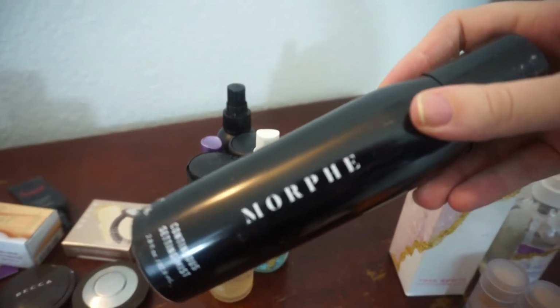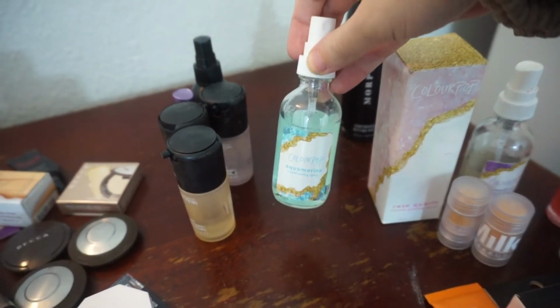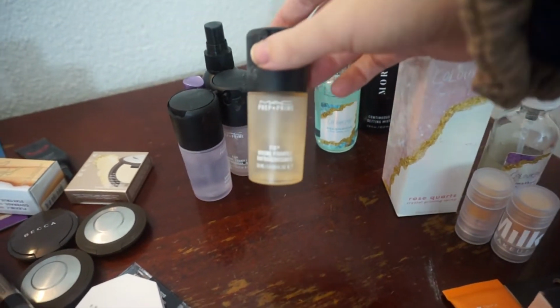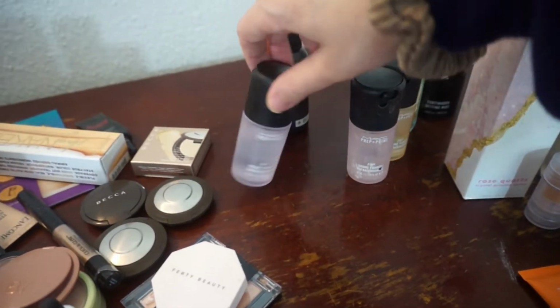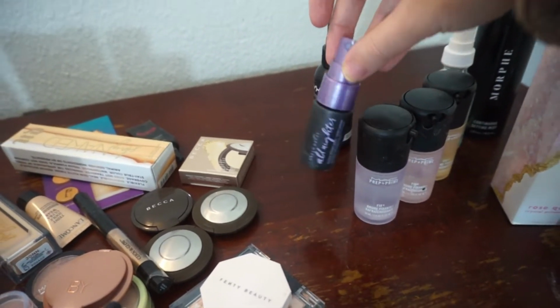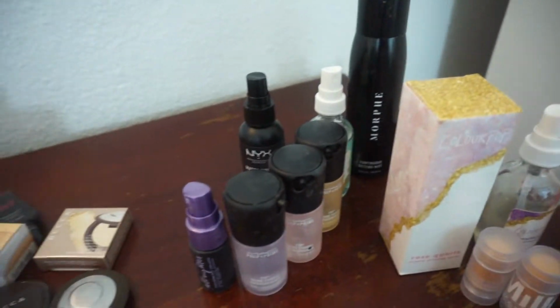And then on to setting sprays. I don't have a whole lot, but I have the Morphe, which is my favorite. I have this ColourPop in Aquamarine. And then I have three of these MAC ones, and they're all in different scents. One's in coconut, one's in lavender, and one's in rose. And they're just minis. I have a mini Urban Decay All Nighter, and then a NYX. And I thought I had more setting sprays, but I guess that's it.